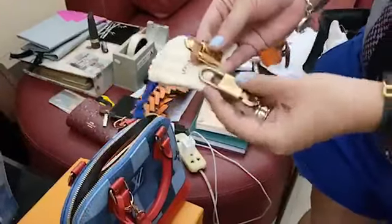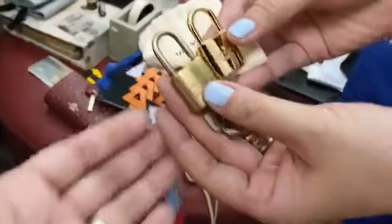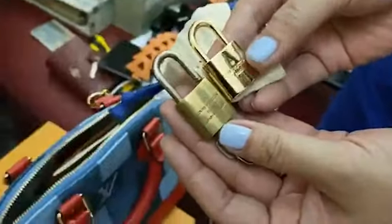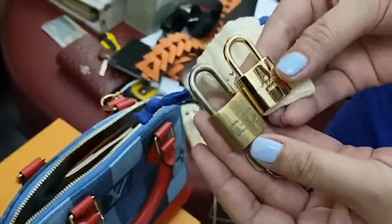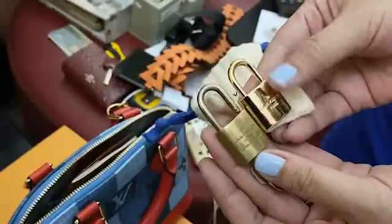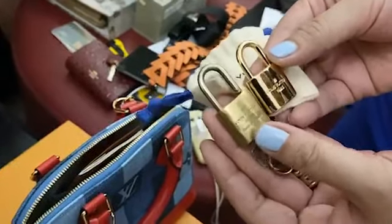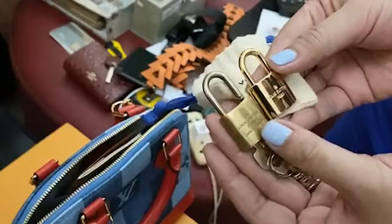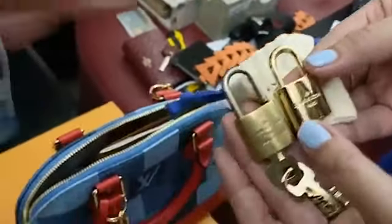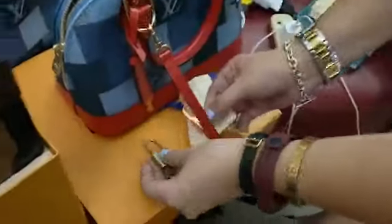If you look, this is the old style of LV brass, just like that. This is the new style. It's very polished, almost gold-plated. But it's not. They just polish the brass. Both are made of brass. It's just the treatment of the metal or the hardware that has transcended over time. And it's easier to open and close. Let's show.